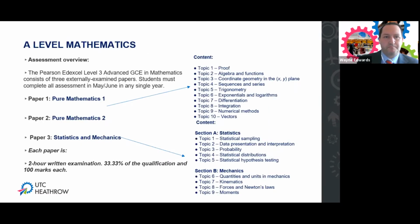So on to A-level mathematics. The A-level mathematics we offer here is run by Pearson. There are 3 papers. Each paper is 2 hours in length, and they cover a range of topics. It used to be, for those who knew A-level maths when it was AS and A2, there used to be 2 papers in pure, a separate paper in statistics, and a separate paper in mechanics.